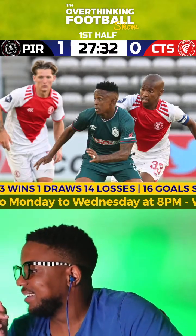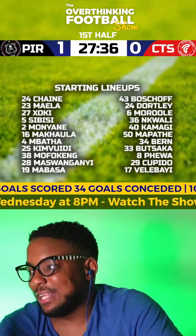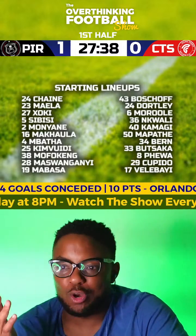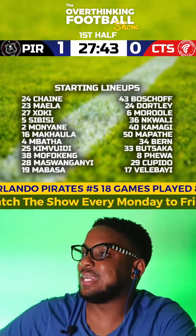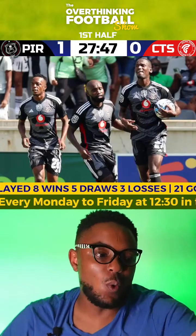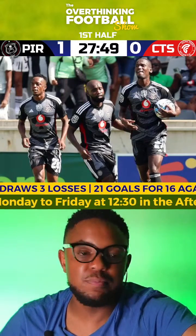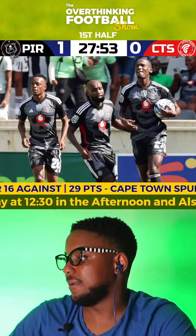Really? Munyane is ball watching instead of defending. He was the cause of that goal. The yellow card that BC got was caused because Munyane decided to vacate his role there in the middle. That's why Usbisi had to cover him. So I agree with that statement.